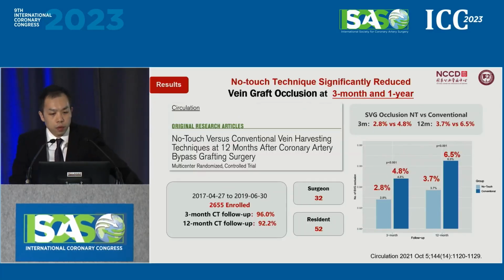The 1-year results show that the vein graft occlusion in the no-touch group was 2.8% at 3 months and 3.7% at 12 months. For the conventional group, it was 4.8% at 3 months and 6.5% at 12 months. This result was published in 2021. We enrolled 72 surgeons and 52 residents.